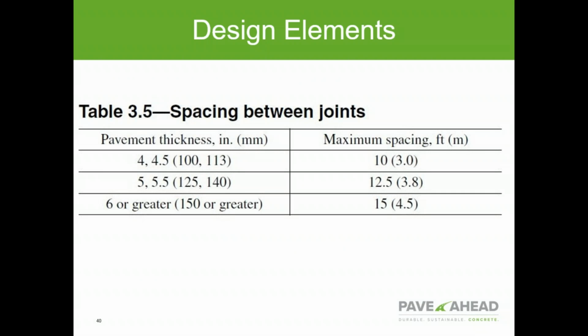This is a table I alluded to just a minute ago. This is the maximum joint spacing depending on your thickness. We always recommend that you pull back from that maximum space. So if you are dealing with a 5-inch thick concrete pavement, the maximum joint spacing would be 12.5 feet. When laying out a joint plan, I always recommend pull that back. Pull that back to maybe 12 or 11 feet, depending on the way that your site plan is laid out.